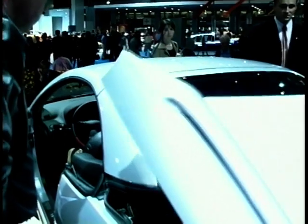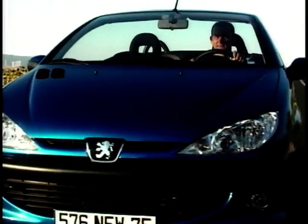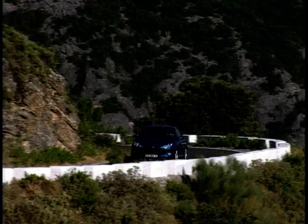When it goes on sale next year, it will have a choice of two engines, a 1.6 producing 110 brake horsepower, or a 2-litre 16-valve that will pump out 138 brake. I think it's just the perfect way to cruise along the Côte d'Azur.